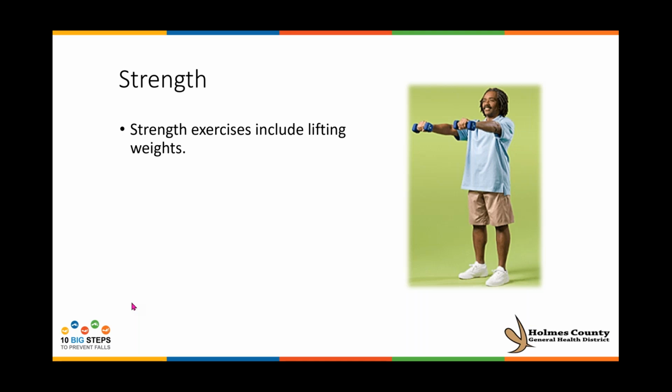So strength training is not only lifting weights, but it's also using your body for that weight. And I highly encourage you to do both. And remember, you don't have to go out and buy dumbbells. There are things around your house that you can use. So please use those. Next slide, please.